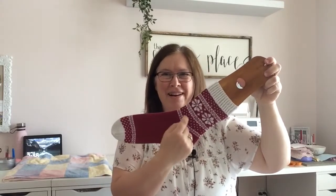So this part here, this color work, and this color work is not in the pattern. I added those just to add a little bit more. The only other thing I did was I knit these on a 2.5 millimeter, which is my normal size that I would use for socks. But for the color work, I went up to a 2.75. So they turned out great, and they fit fine.